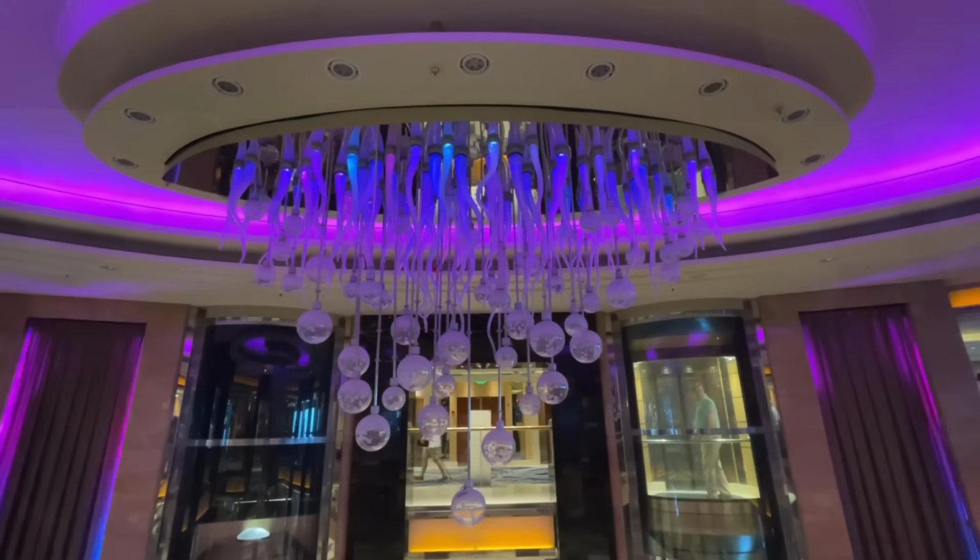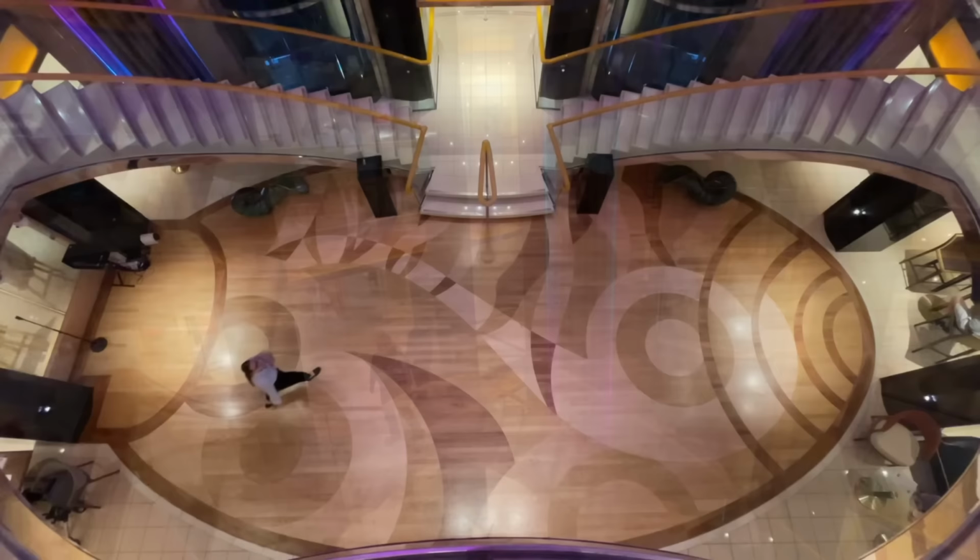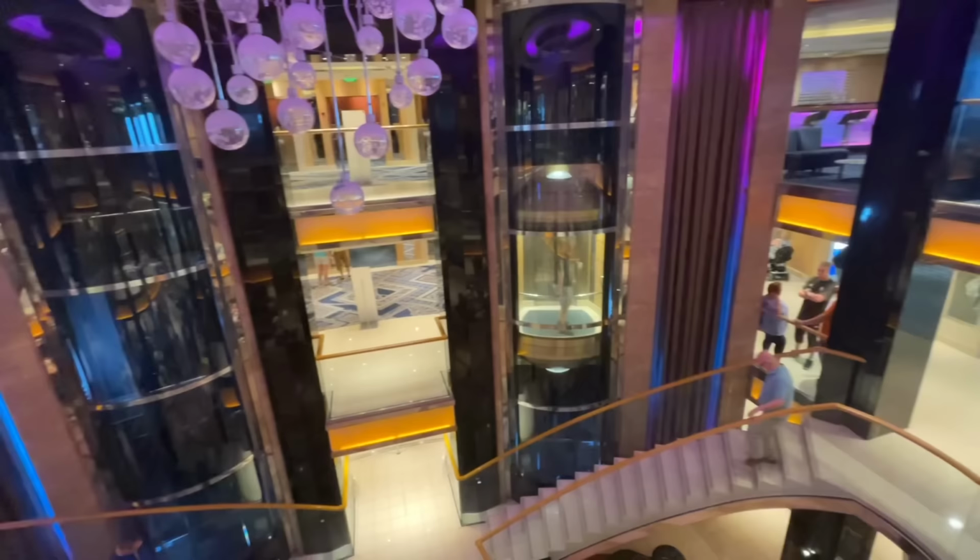Now, welcome to the atrium on board Azura. Now, I always used to joke that this was a bit like Debenhams, and that's not to be offensive or anything. I quite like it. And as you can see, you have some of the shops and the bars and restaurants dotted around the atrium. Oh, look, it's the blue bar. Can't wait to go there. I love the blue bar. And it is blue as well.